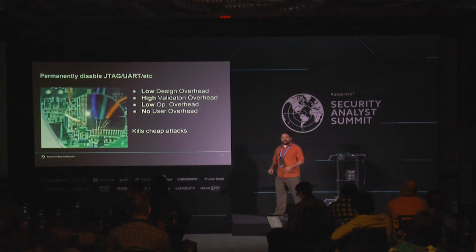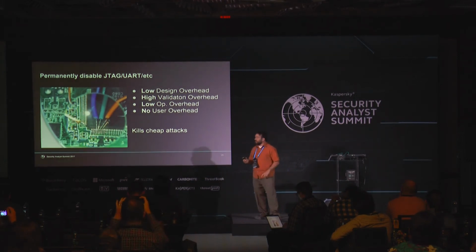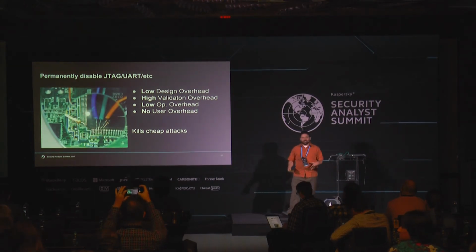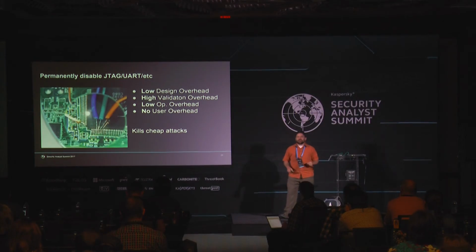On the other hand, permanently disabling it, whether you remove the traces on the board or you set a fuse that can't be unfused, goes into the high validation overhead range, because if you actually need to debug this part, you don't have a way to do that. You've cut yourself off from that. And there are still sketchy ways where you can solder wires directly to pins of chips and perhaps it'll still work, but it gets more complicated very quickly and there's a level of skill that's required.